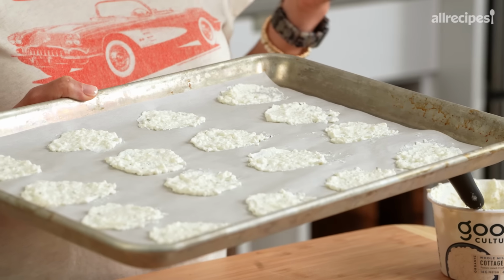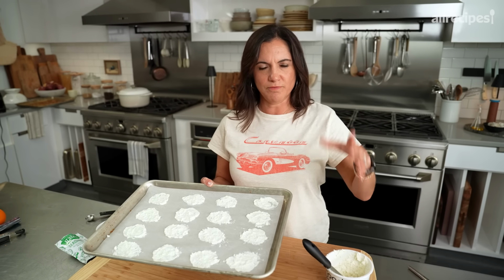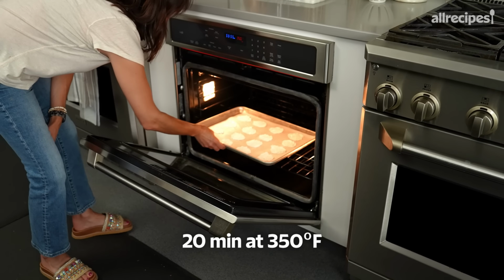This actually makes a lot of chips, you can tell, because I still have a lot of the mixture left and 16 chips. So you can definitely make this in batches and you're going to have a lot of chips stored up. This bakes at 350 degrees. The amount of time depends on how thin you spread your cottage cheese. So you want to start at about 20 minutes. It could take up to 45 minutes if you spread it too thick. Here goes nothing.